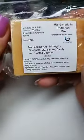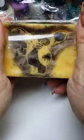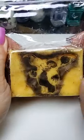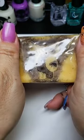Really quick, Luna wax: no feeding after midnight, pineapple OJ, berries candy, and frosted coconut. This is her Gizmo wax, which is so adorable. I kind of don't want to use him, but he smells so yummy. I love it. This one is super fun. I love my wax. I'm such a wax fiend. I guess we all have to have our obsessions.